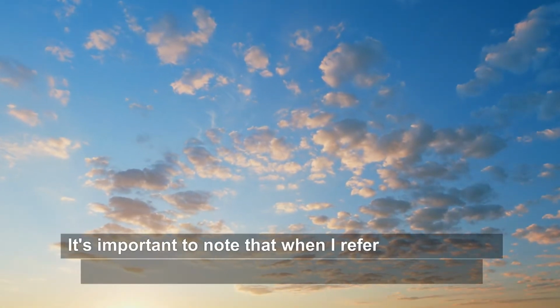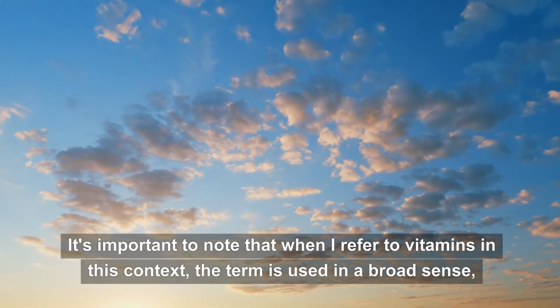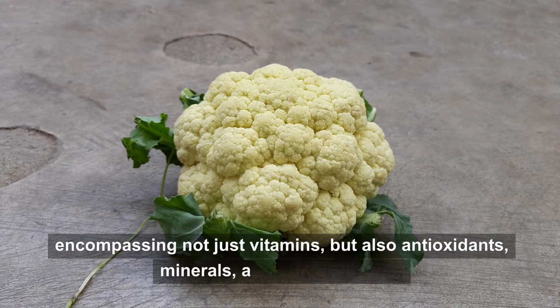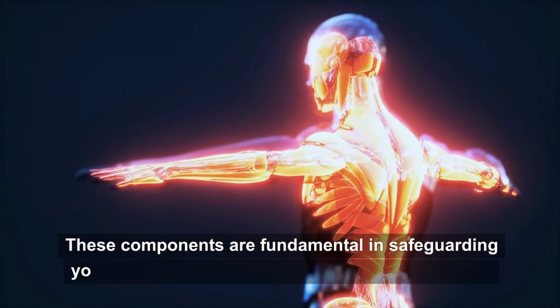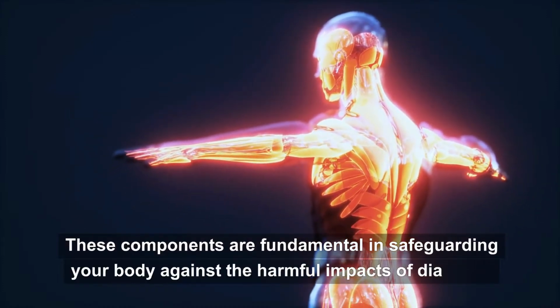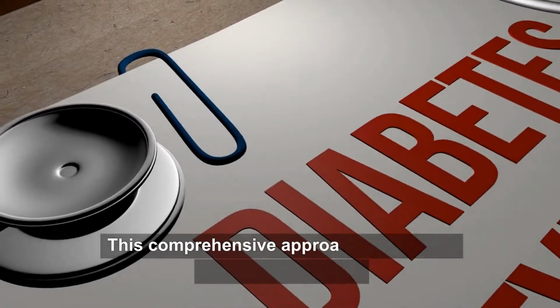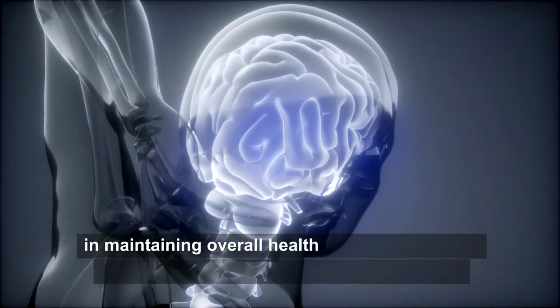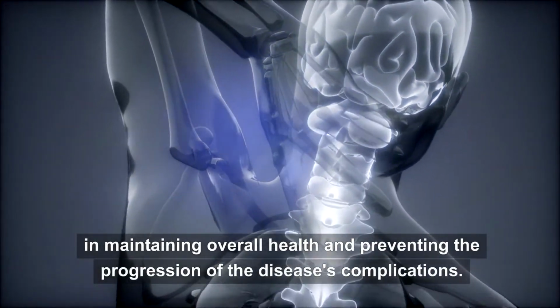It's important to note that when I refer to vitamins in this context, the term is used in a broad sense, encompassing not just vitamins, but also antioxidants, minerals, and phytonutrients. These components are fundamental in safeguarding your body against the harmful impacts of diabetes. This comprehensive approach to diabetes management is key in maintaining overall health and preventing the progression of the disease's complications.